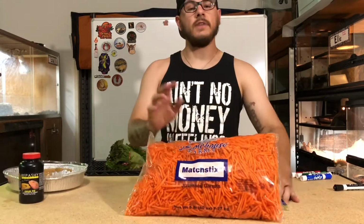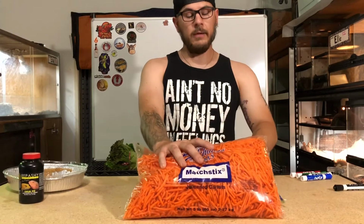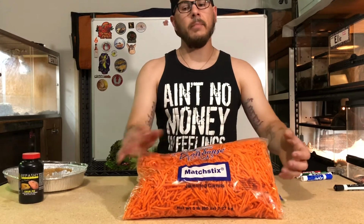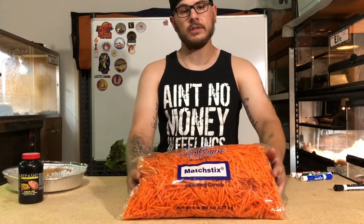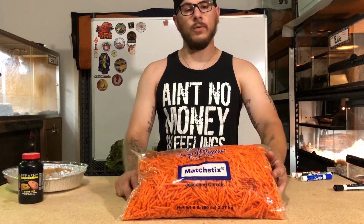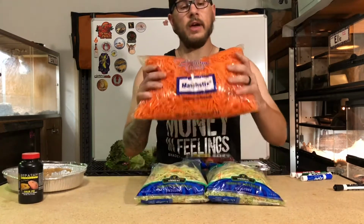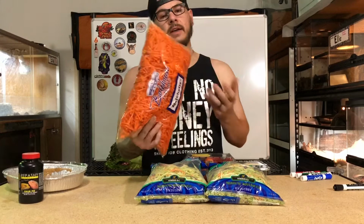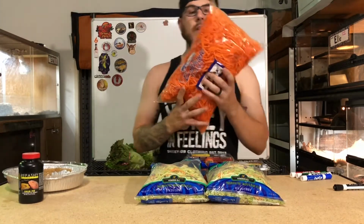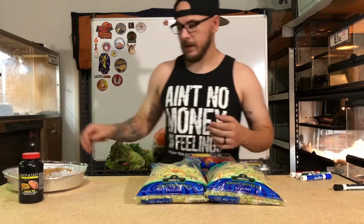Carrots. So I give carrots to the bearded dragons, but that's not necessarily why I have it up here. I don't give a lot to them, but this is for the feeders. So I give these to the dubia and the worms that we feed off to our bearded dragons. They all eat carrots. This bag cost me like $5. Way better than potatoes. I don't like that.